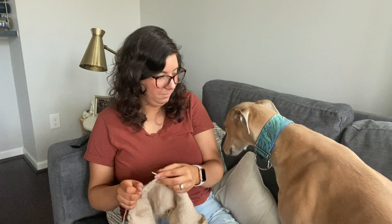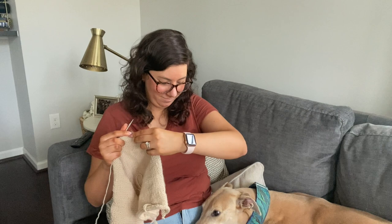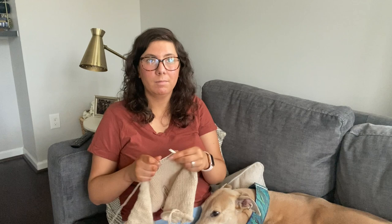Yes, we have an obligatory Blue sighting. Blue is not normally a snuggly dog. She is more of a, you are sitting in my spot, and now I will bother you until you get out of my way, kind of a dog. But on this day, she just really wanted my full attention for some reason and demanded that I snuggle with her, and I don't know why.